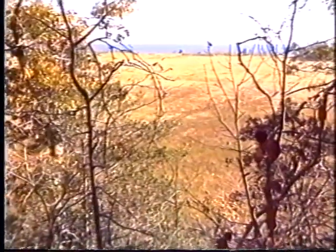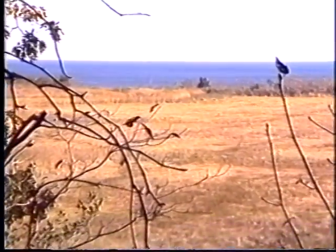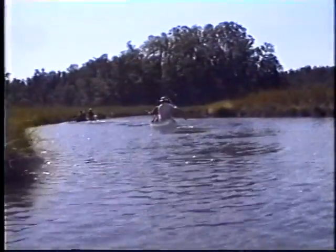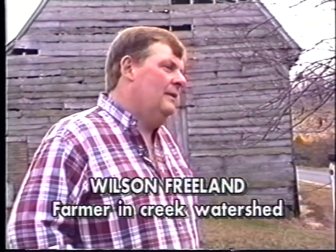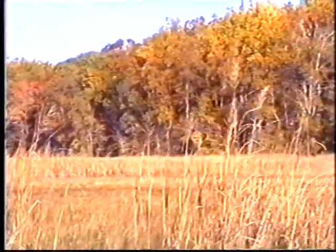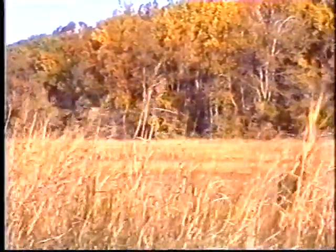Many groups and individuals have taken it upon themselves to preserve this area as a refuge for nature and for the enjoyment of all. Well, Parker's Creek is unique. There are no wetlands that I'm aware of in the state that have the unique topography that Parker's Creek has. You go right from a wooded upland to salt marsh with absolutely nothing in between.